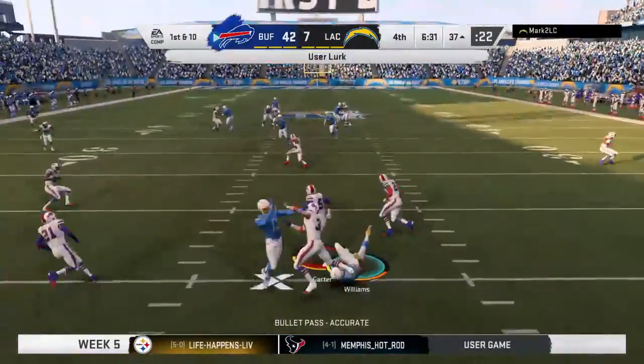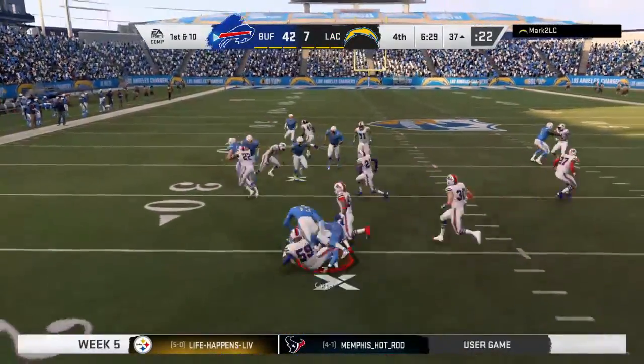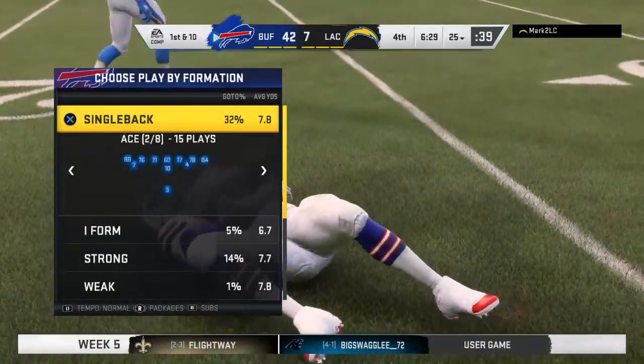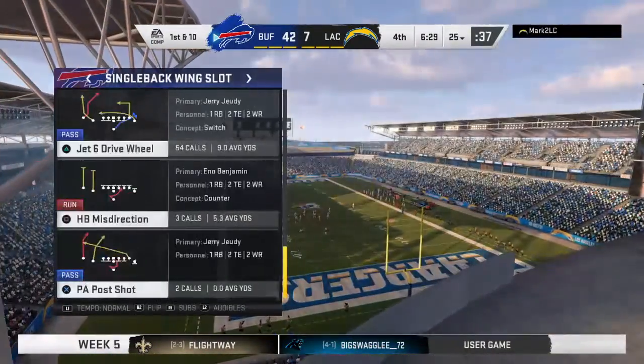And my goodness, another interception. Picked off at the 17. And the return will stop right around the 25.